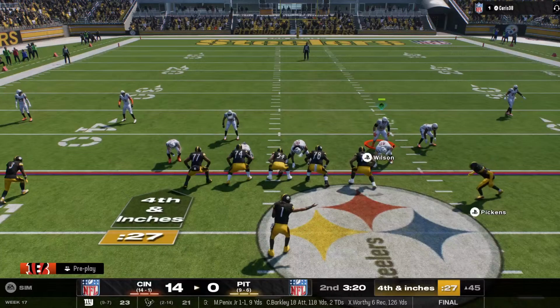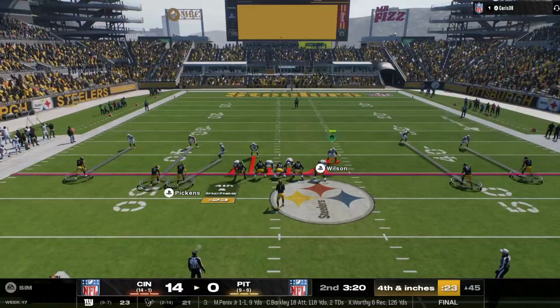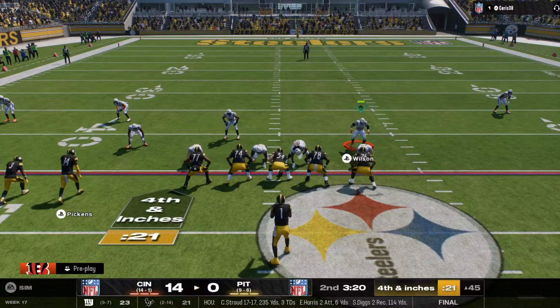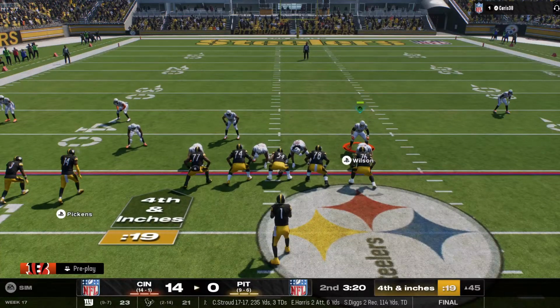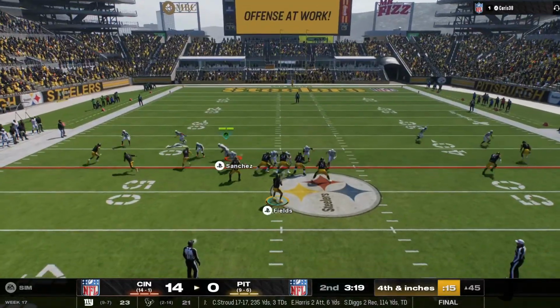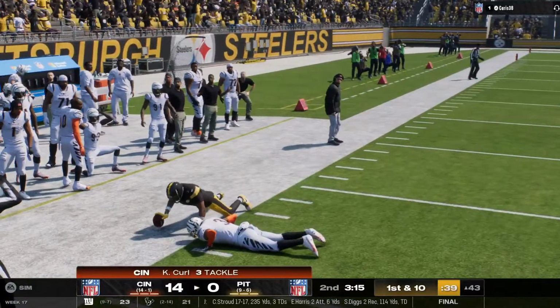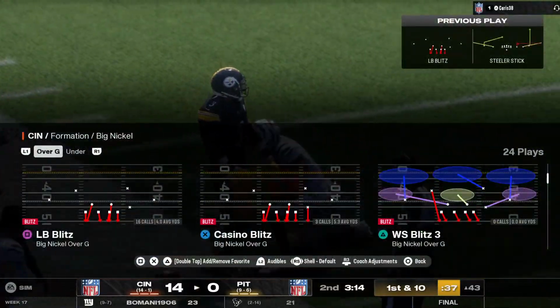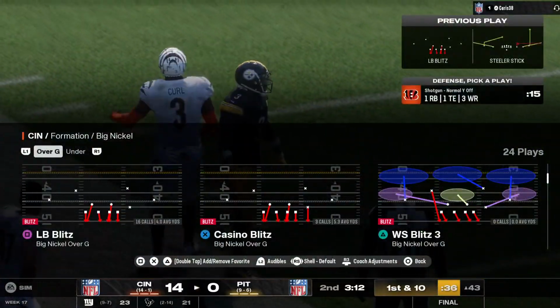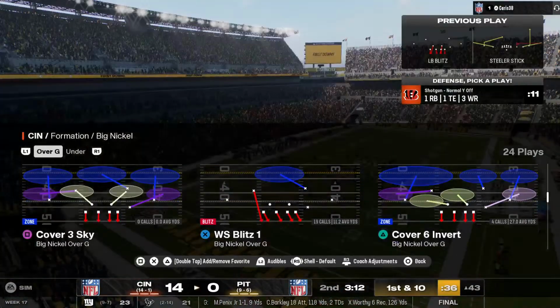Here we go. They snap it to Fields. That is caught. And he'll be taken down, but he does have first down yardage. Just a gain of 3, but they'll certainly take it as they convert on 4th down.